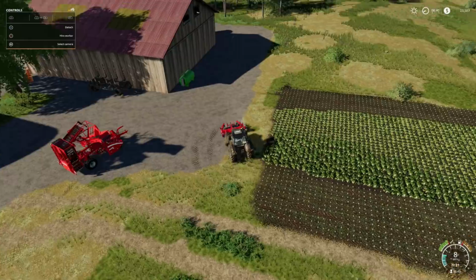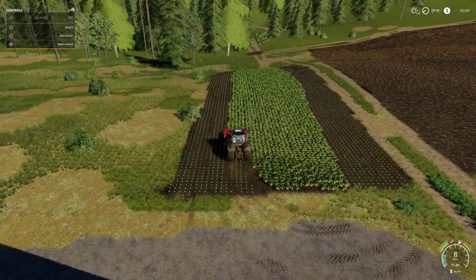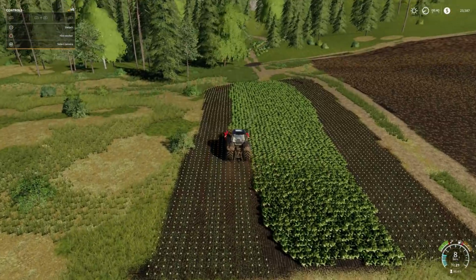I'm trying to figure out what I'm going to do for the afternoon. I think anything but cut trees basically is what we want to do.